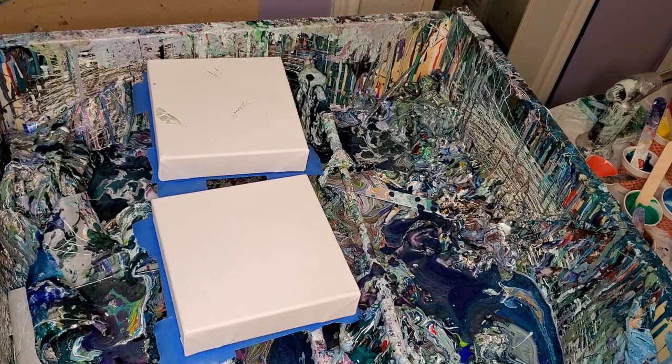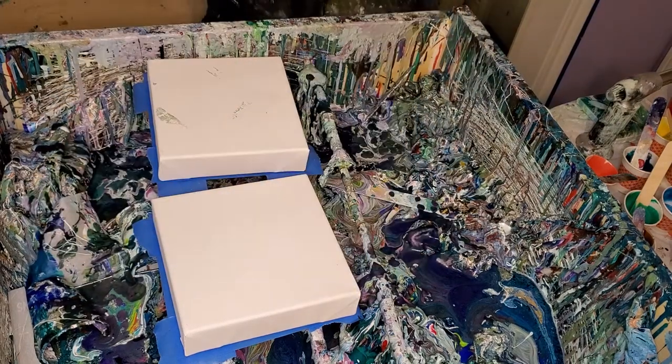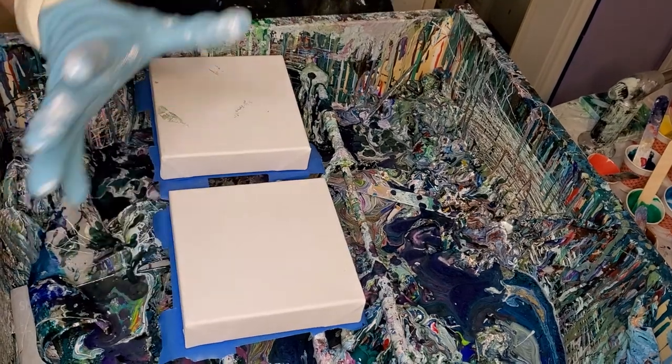I asked my mother to pick up some gloves for me today, and I thought she knew that I used disposable gloves, but apparently she didn't. So she got me these. I'm going to try to wear them because I don't have any more, and I figure this is better than nothing. I'll just wipe them off.